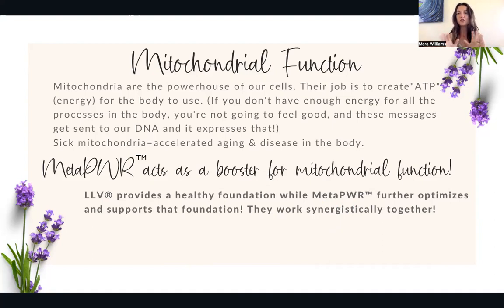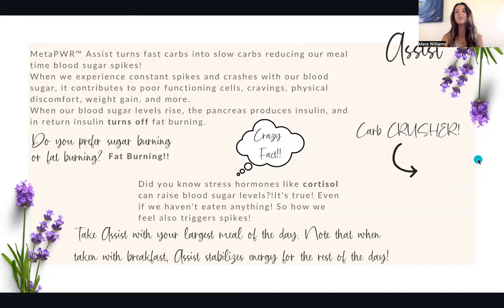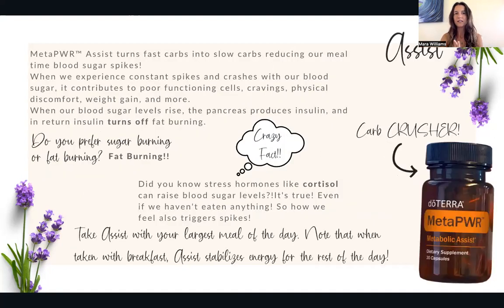However, I understand that that's not always possible for everyone, that there's a cost involved, right? So if you have to choose, it really depends on your needs. If you have a feeling that your metabolism is not working very well, you might want to choose MetaPWR. If you feel like you're deficient, you might want to choose the Lifelong Vitality Pack.